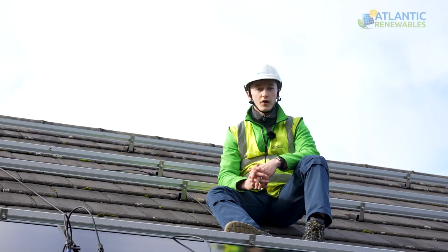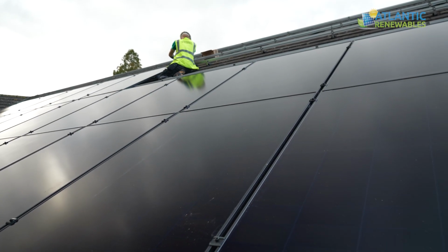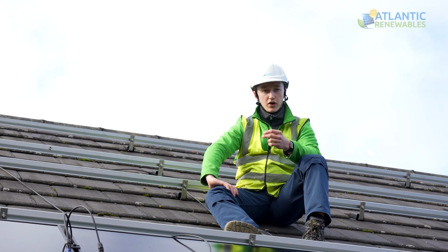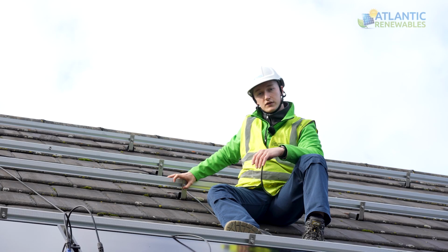I'm currently sat here on the east-facing side of the property. We're installing 60 panels on this roof and we've done about half just below me so far. But I wanted to talk a little bit further about the mounting kit that we're using on this job. We've got the aluminium rail, which the panels lie onto. We've also got the stainless steel roof hooks, which go into the rafters.